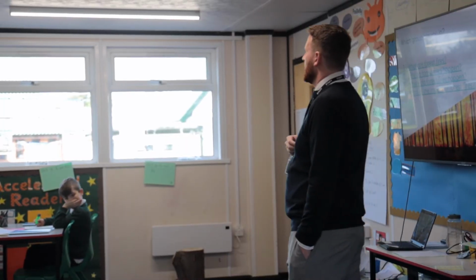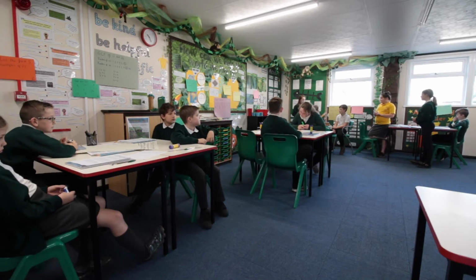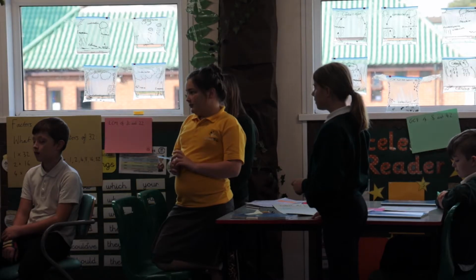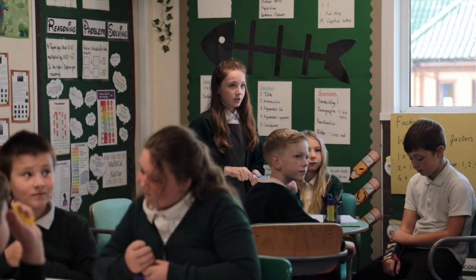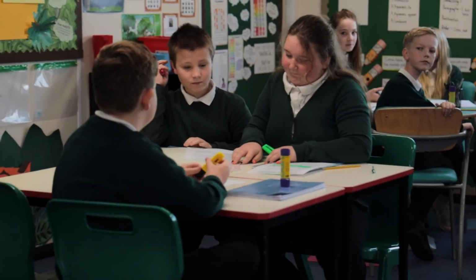Another protocol that we often use is whip around. I like to use this in expedition lessons. For example, I recently used it in a science lesson about sound. I initially used this protocol as part of my assessment for learning. I used it again partway through the lesson to address any misconceptions, and finally I used it in tandem with other protocols at the end of the lesson to help the children reflect on their learning.